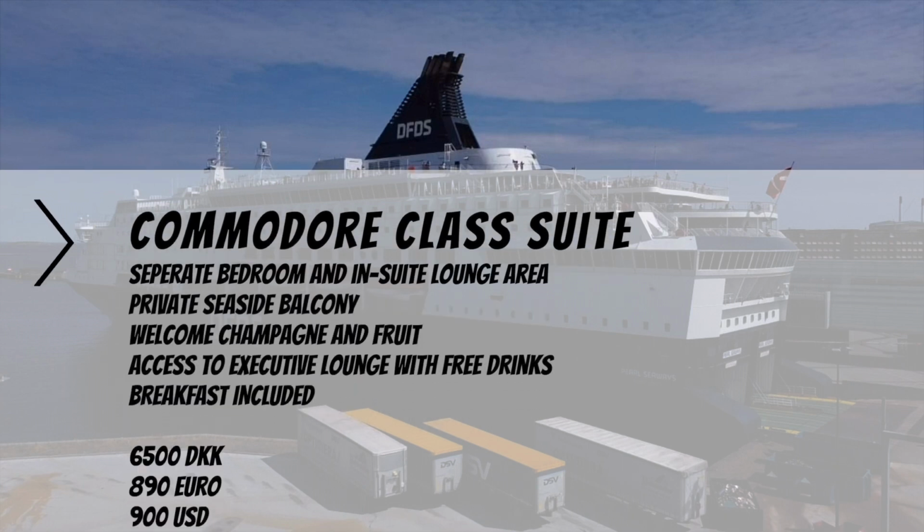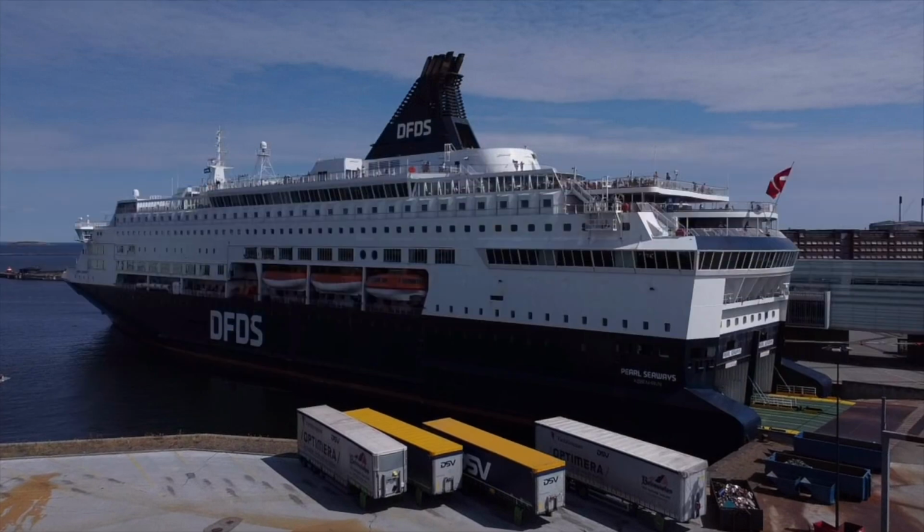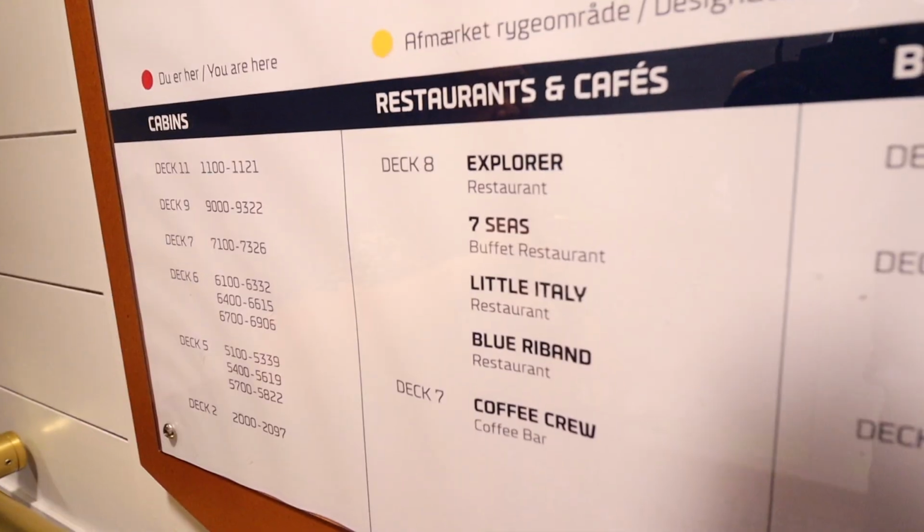The top of the line is the premium Commodore class suites on the top floor, and they come with a separate bedroom and a private balcony as well. The prices for a two-way ticket is around 6,500 Danish crowns or 890 euro. With this rate, you get access to the executive lounge with around-the-clock free snacks and drink, free Wi-Fi, and a really delicious breakfast buffet as well. They do offer a slightly cheaper version of the Commodore class cabins without the balcony and separate bedroom from around 700 euros. So we're going to have dinner at deck 8.